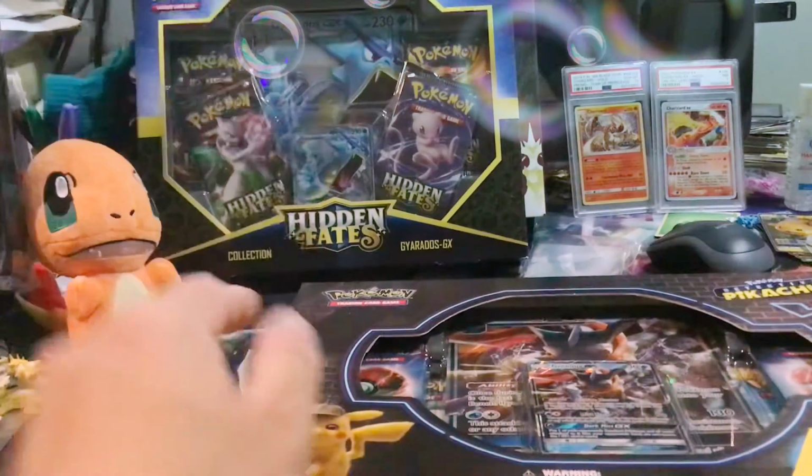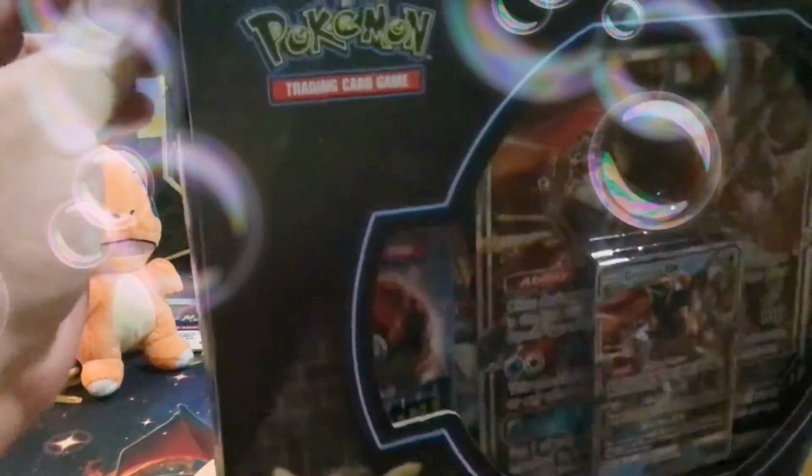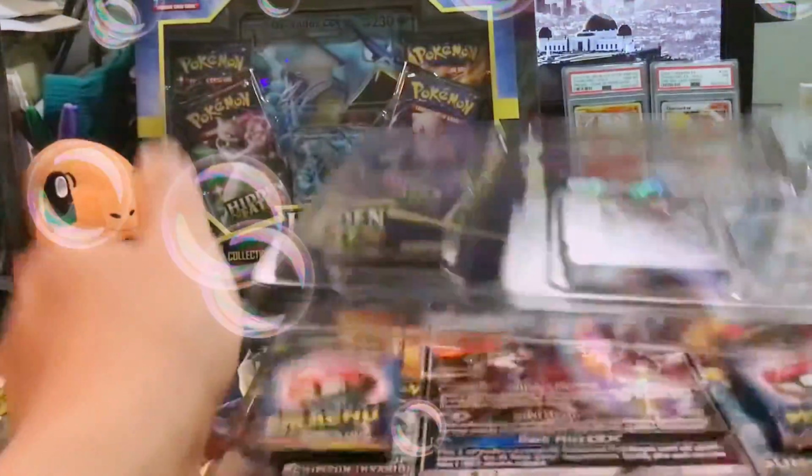I'll be opening up Hidden Fates as well. But let's get started opening up this awesome Greninja, and I will leave the Hidden Fates for last. Of course, let's open up this Greninja right here, right now. This Greninja is such an amazing card. I really love this card.